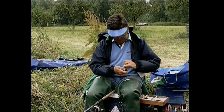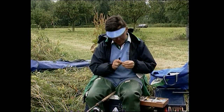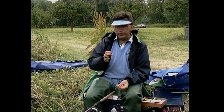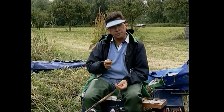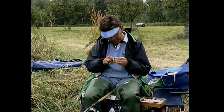I use the Matchman hook tyer. Lots of people do it by hand. I find this a very, very useful gadget. Takes a bit of practice. When you first buy one, you'll be all fingers and thumbs trying to get used to it. But after a while, it becomes second nature. And I think I could almost tie a hook blindfolded with one of these now.